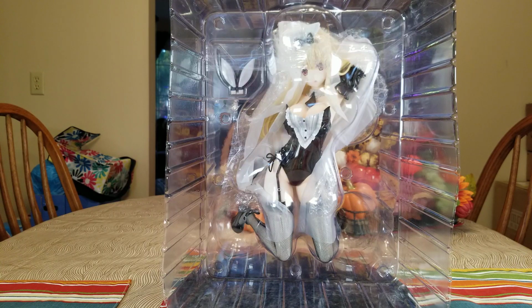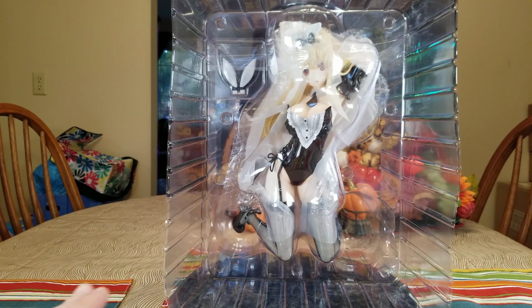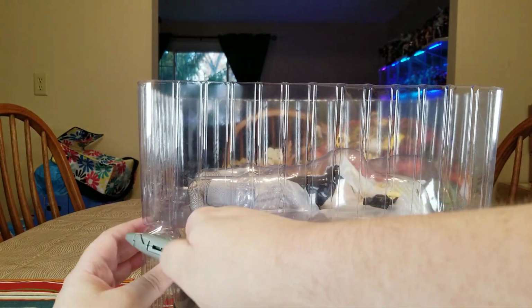There's no base in here, which is relatively common with 1/4 scales from Freeing. I mean, they don't peg into anything, so I guess that's okay. But with the fishnet stockings, I do kind of wish they gave you something, but it is what it is. So let's go ahead and get the blister open.